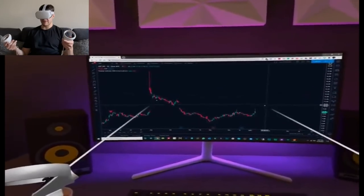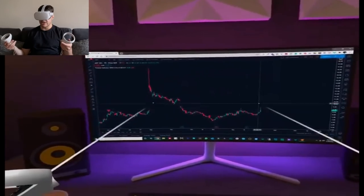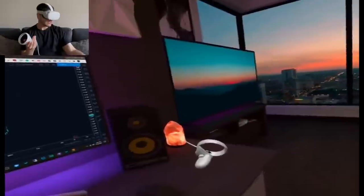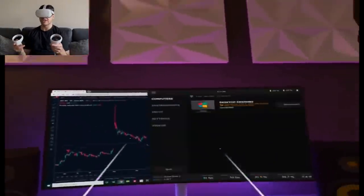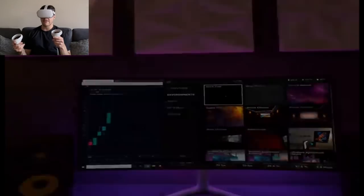Let's say you hate your environment. Let's say you live in an area where it doesn't look the best and maybe you're not in the mood for trading. You just hop in here to a virtual environment and look at this, I have my own crystal. Look at this. Okay, let's change the environment. Let's check out what other environments we have. Let's go to the very beginning. We have a black void.